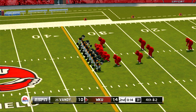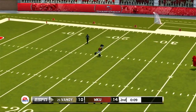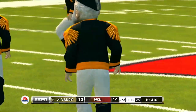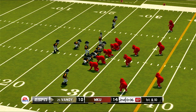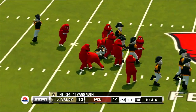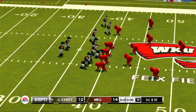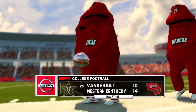It looks like they're going to go after this punt. He really got a hold of that one. He's got the corner. And down he goes at the 27. Momentum swings have been fairly even. And with so little separation, this game can be drastically changed on just one or two plays. So at the end of the half, Western Kentucky leads 14-10.